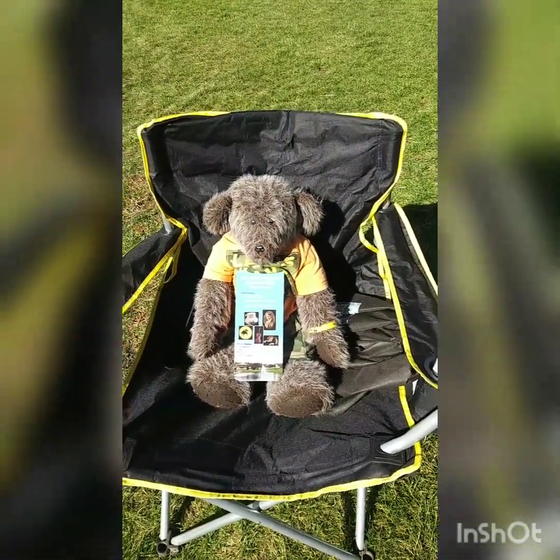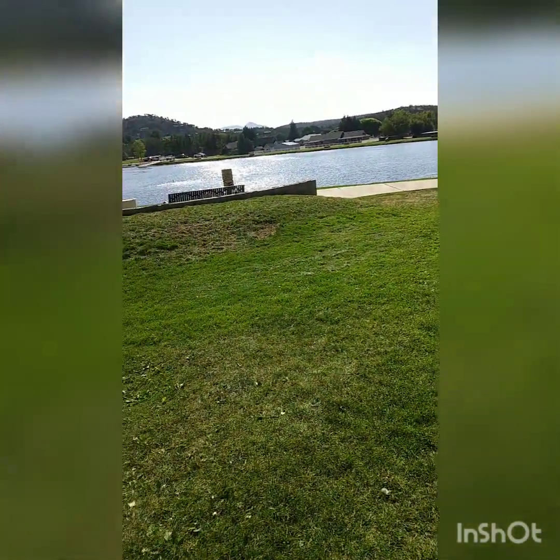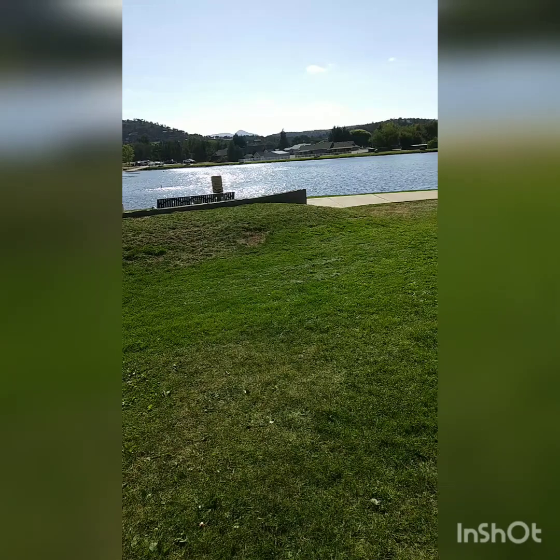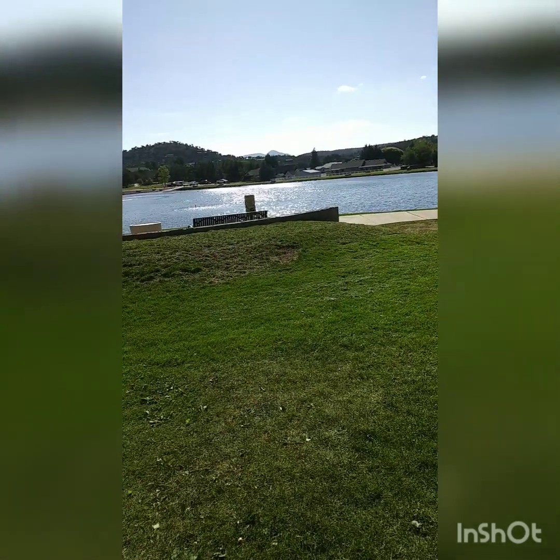And of course, this is at a lake called Green Valley Lake Park. We've been here, we've shown you pictures, but this is where the museum is too.